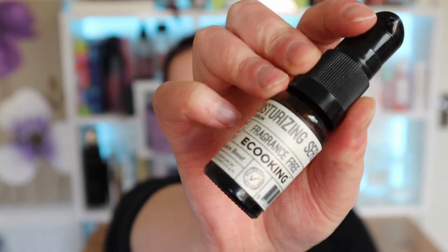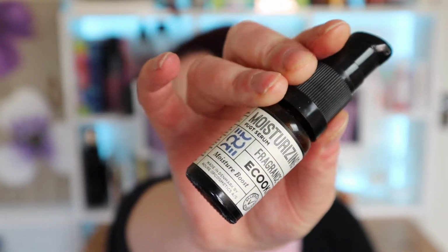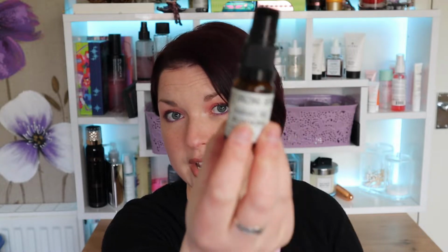Next we've got this from Ecooking, and it's the Moisturising Serum. Again, I had another one of these in last month's empties as well. They're only quite small. It didn't take me very long to finish either one of them. It's nice. It's not my favourite kind of serum. It does feel quite moisturising though. Wouldn't necessarily go out and repurchase it, but wouldn't be unhappy to receive another one in a subscription box, for instance. So that's that. Oh, and this one is fragrance free as well. So if you don't like fragranced products and you're looking for a moisturising serum, this might be a good one to check out.